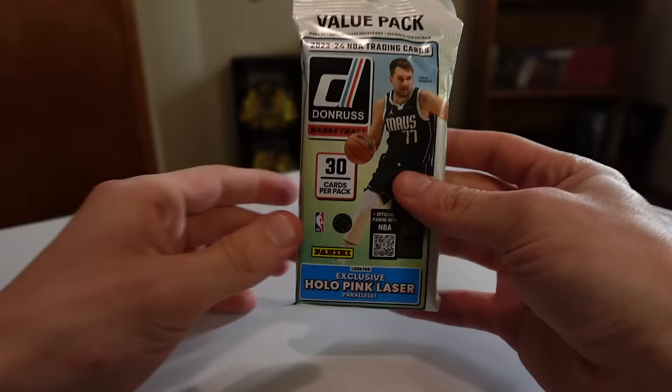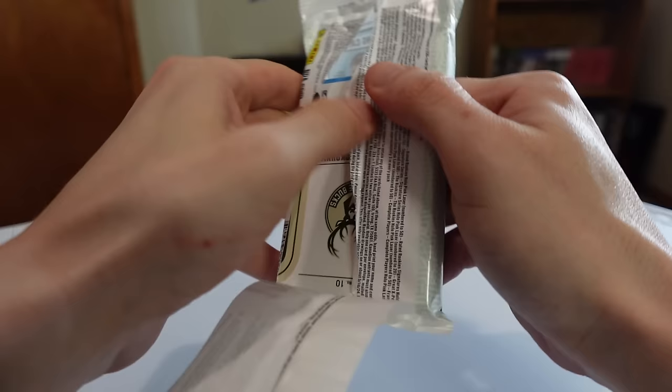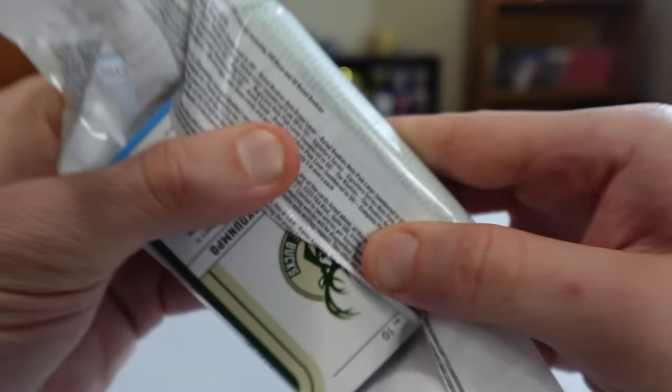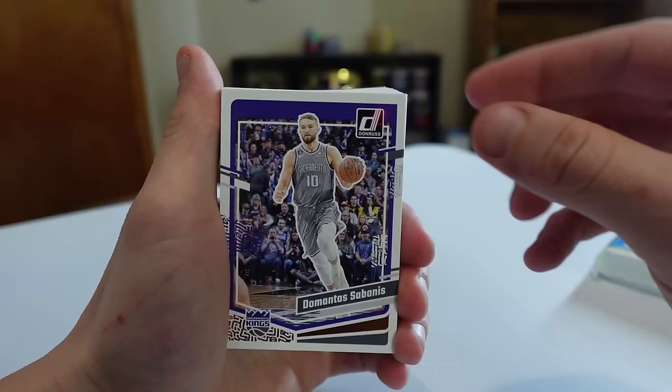So anyway, the first item we are going to be opening is this Donruss basketball pack, 30 cards per pack. I'm expecting a ton of base, but we should be getting some holo pink laser parallels. Oh, these are the kind of junk packs that you can literally see the cards through. Do you guys see that? So these could have been felt and scanned already, but I got it at Target, so I doubt anybody does it in public. So we got base, we got base.